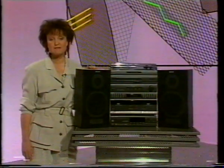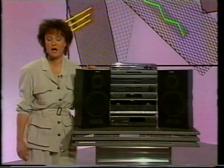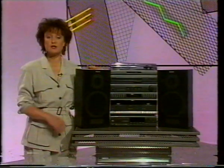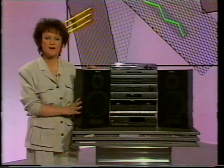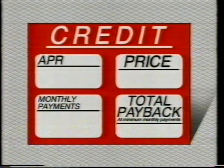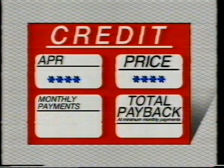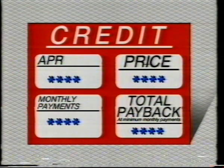Our bottom liners found credit deals ranging from 0% APR to 42% APR, with, once we'd worked it out, total paybacks ranging from £350 to £575.30. Surely it's time the shops came clean, and besides quoting the price, the APR and the monthly payments, they always told us what the total credit payment was.